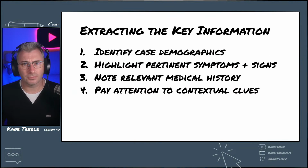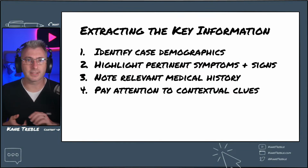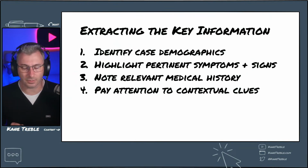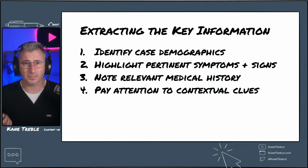I thought we'd also start back from first principles for those who might be late in the game in terms of preparing for the KFP, and what exactly is the point of the exam. As the name implies, it's the key feature problem. We want to be able to extract the key information from a stem. So the best way to approach that is to identify the case demographics. What is this patient? What is this setting as well?